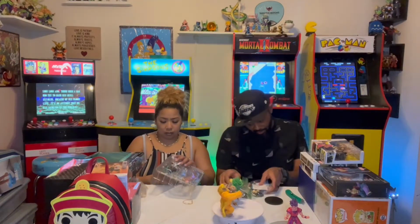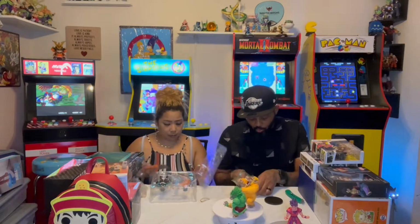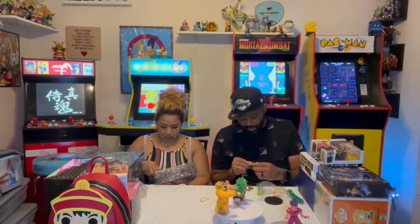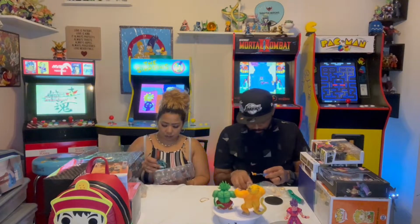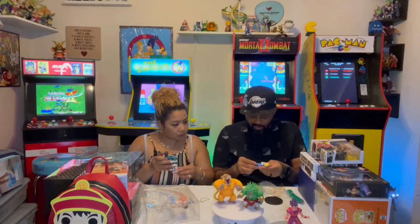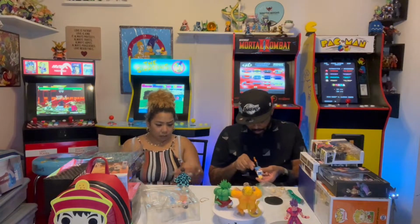I got a whole bunch of Figuarts here. Like I said, I already pre-opened some of these to make sure they were who they're supposed to be. And her legs came off. This is S.H. Figuarts number 18 is the girl, or 17 is the girl? 18. 18 is the girl. Android 18. Yeah. Not getting the leg on.